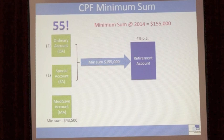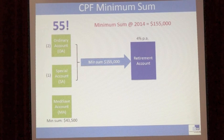Actually, we take first from the special account, and then if it doesn't match up to the minimum sum, which this year is 155,000, then the balance will see how much we have in our ordinary account. So if let's say we meet the minimum sum of 155,000 when the two accounts are added together, it will go into this account called the retirement account. And the retirement account straight away earns 4% per annum.